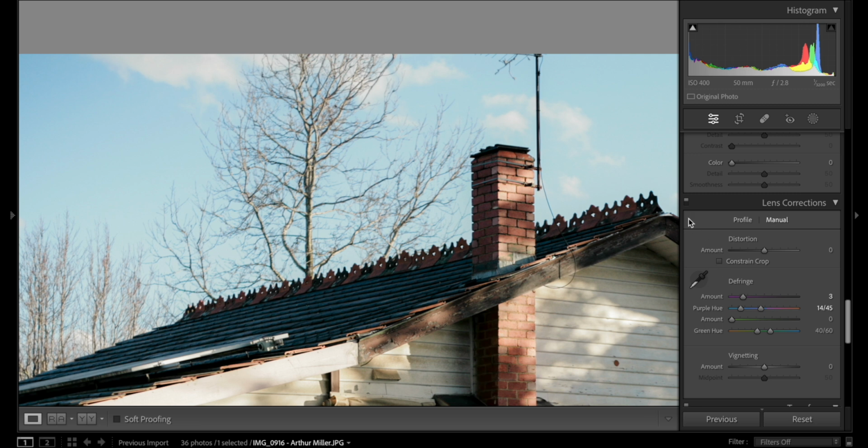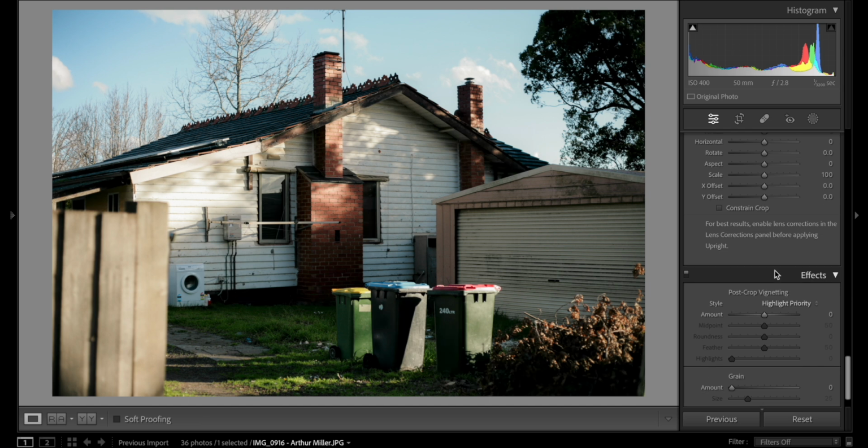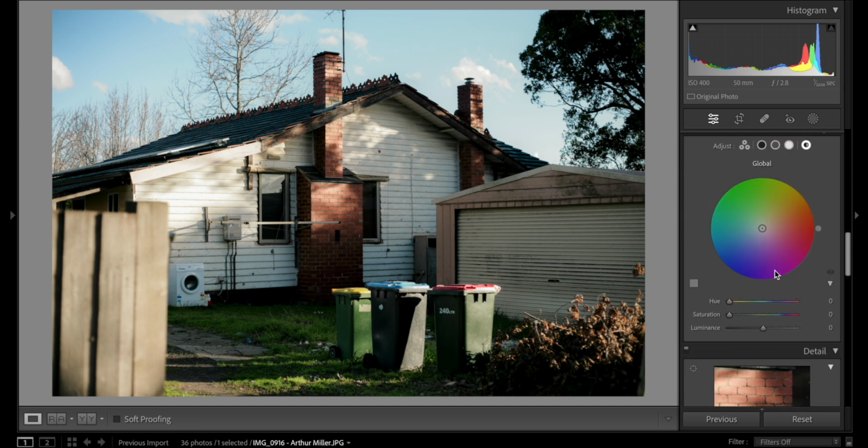Okay, so before, after. Again, it's super duper subtle. I don't even think that was worth it, but now we've done it. It just cleans it up ever so slightly. And let's see what else.